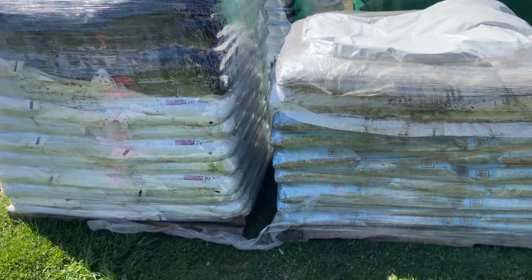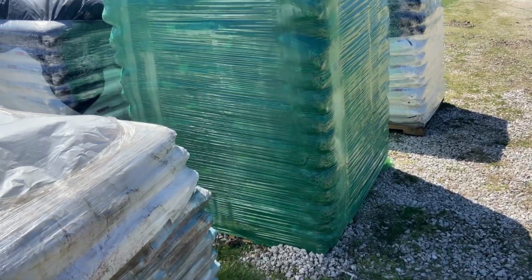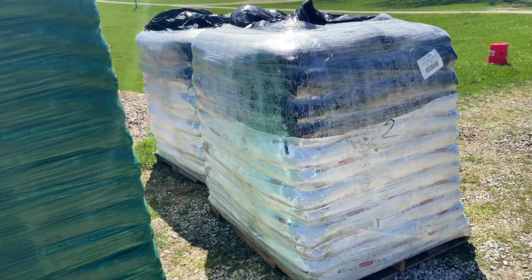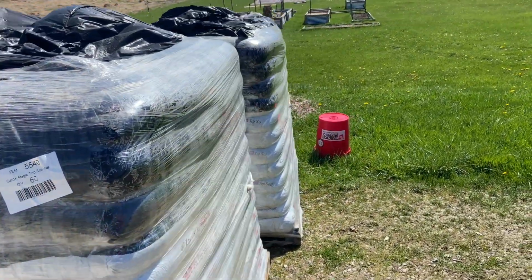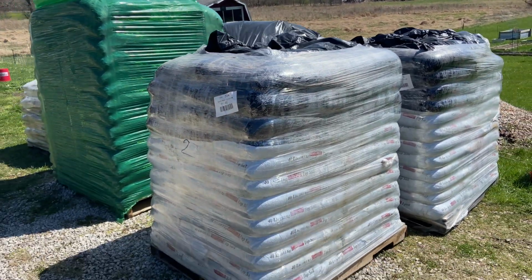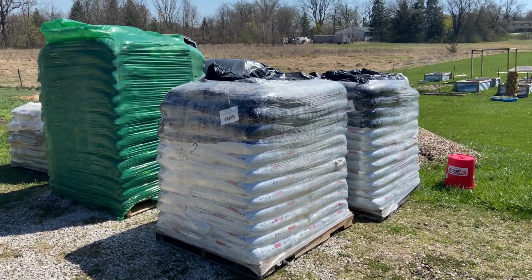So we've got some soil, we've got the river rock that's going to fill in between the raised beds in front of the house. We've got our mulch, we've got more soil, and we've got compost. Bring on the ibuprofen.